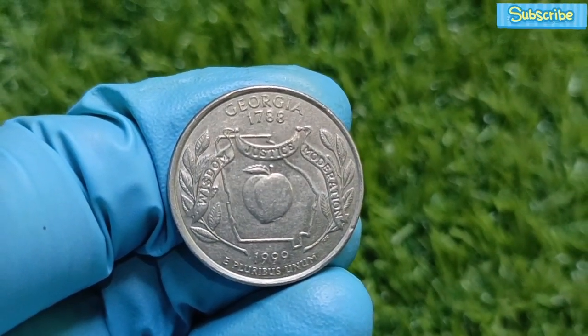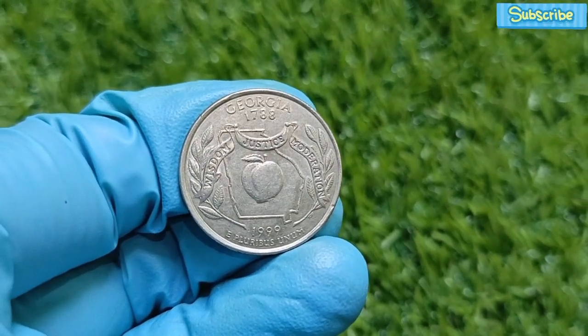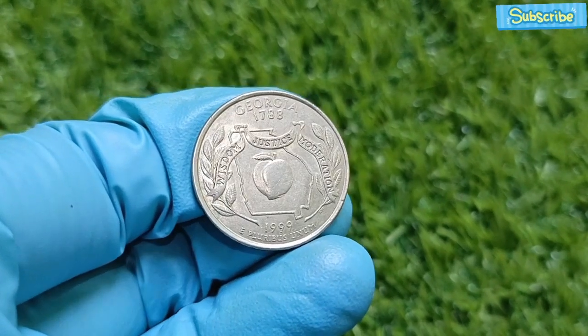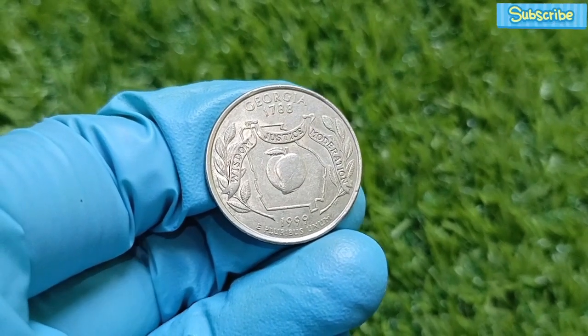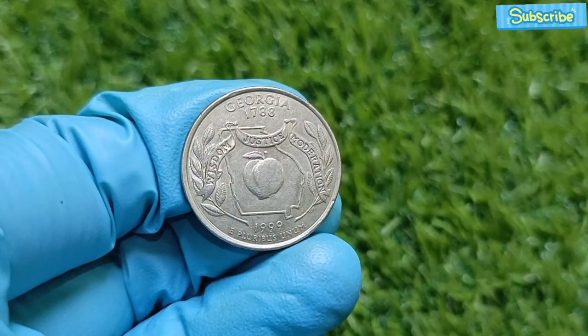E pluribus unum, a deeper meaning. Latin for out of many, one. Historical adoption of the phrase in the U.S. Great Seal in 1782, its relevance in 1999, emphasizing unity among diverse states. Role in coinage since 1795. Why it's important on a state-specific coin. Georgia's unique identity within a united republic.